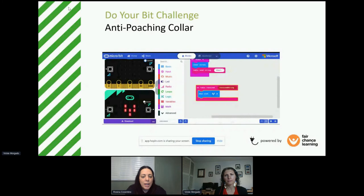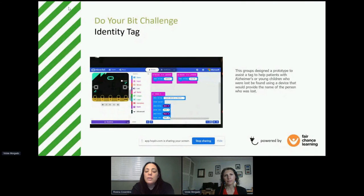And I think the last one, Vickie, was the identity tag. This was used either for patients suffering from Alzheimer's or for parents to use for their kids, to identify their child or the person who wasn't able to in the event that they were lost or couldn't find their way. So they had just their name show up and their ID and a number to contact. I think those were the three examples.